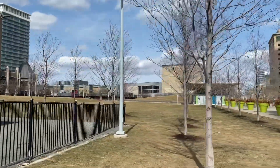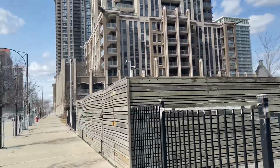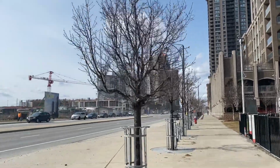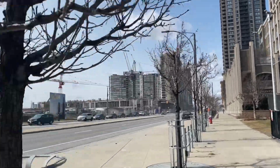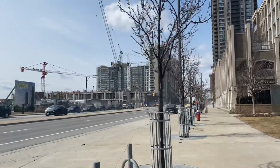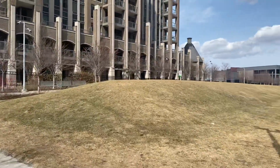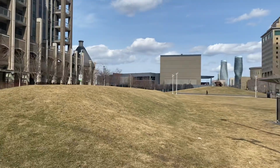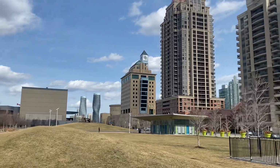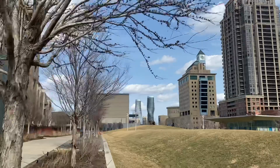You see, last time I vlogged here, it was full of snow. This tree maybe is getting buds now because of the rain the other day. It's good for the plants. See, no more snow. It's finished already. The winter is over. Celebration Square, that building.